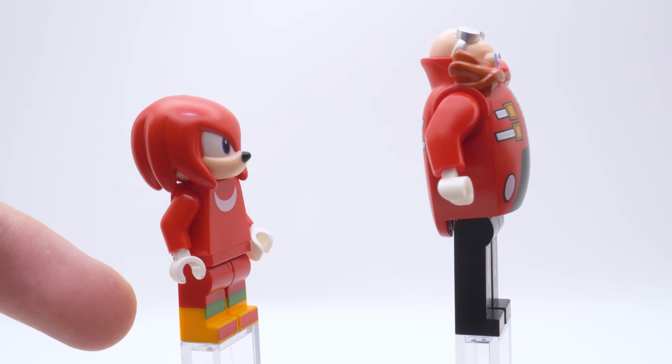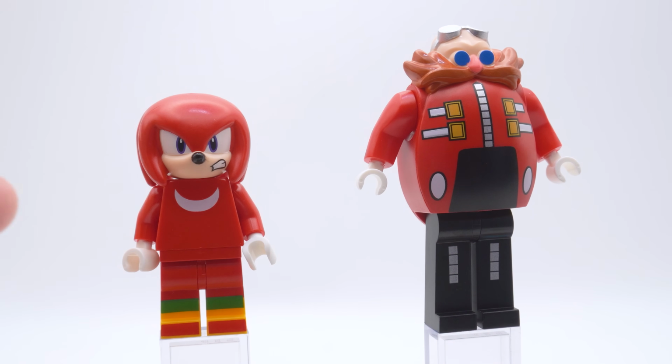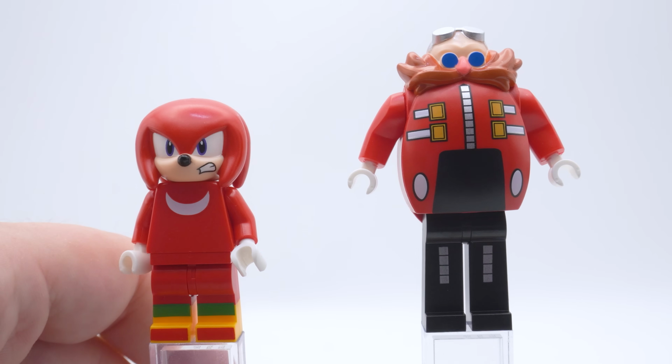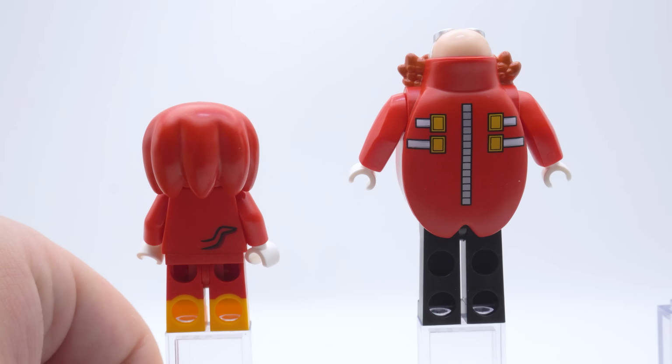Knuckles does have dual-molded legs as well in red and bright orange, which definitely makes the figure feel a lot more detailed. Though on the topic of detail, I feel like they could have added a little more detail to his shoes, because while there's a bit here, it's not as much as we've seen in some other figures, and his shoes are a little more detailed in the games, so a bit more would have been nice here. Torso, though, I think is absolutely perfect. It's just the white stripe, that's all he needs, and then he's got his little tail out the back.